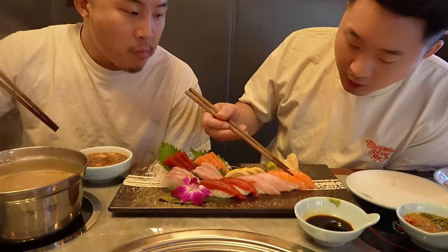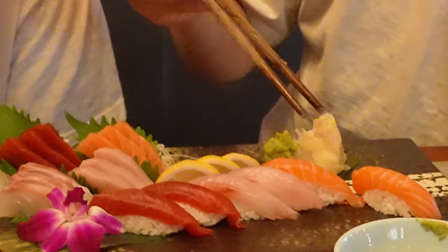Hey, let me get some kimchi. Beef tongue, radish sheet, a little bit of my sweet sauce. All right, of course, we got to try the sushi. I'm going to go in for the salmon nigiri. I'm going to add a little bit of my wasabi on top, dip the back.